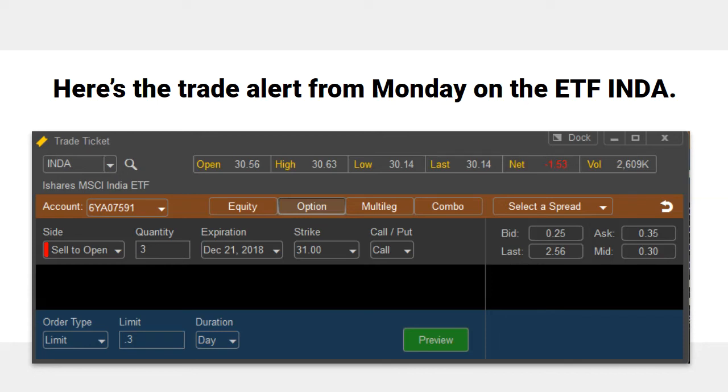Here's the trade alert from Monday on the ETF INDA, which is the India ETF. Sell to open 3 December 21st, 2018, $31 strike call options. We used a limit order of 30 cents, and if that wasn't filled, you would probably need to drop it by a penny or two right below the mid price.